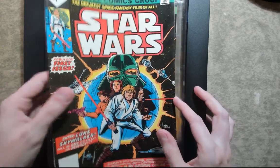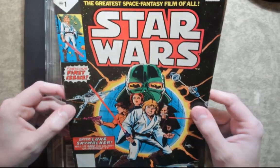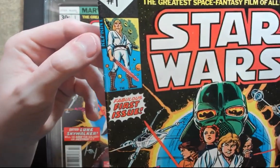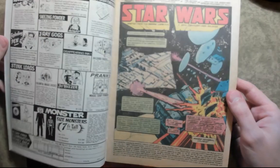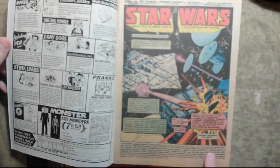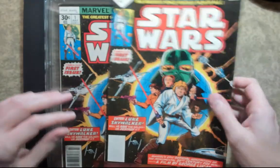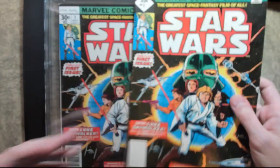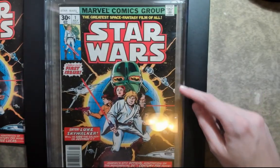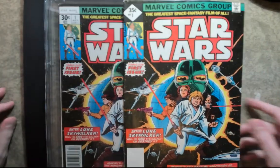Alright, we're gonna start off with some Star Wars. So, this is Star Wars #1. It is, as you can see there, a reprint, a 1978 reprint, I want to say. 1977. Actually, no, this is like the second printing. It's still vintage. This is the first printing. I have a graded copy, but they are identical inside, so it doesn't really matter.